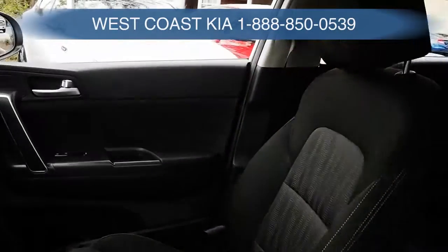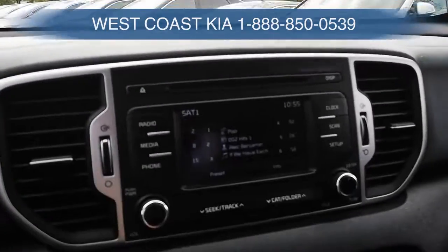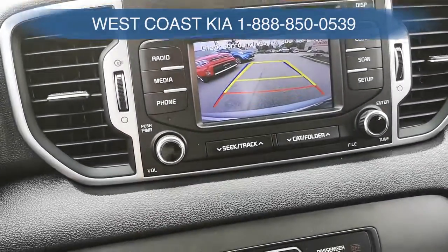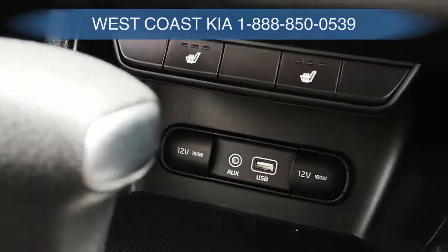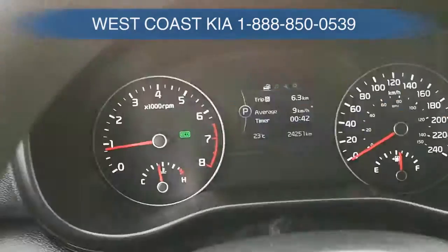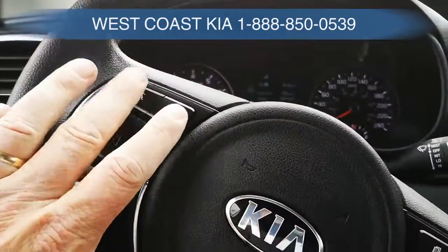Okay, I'm just going to jump in for a second and let you take a look at how nice and clean this is. It's never been smoked in. It does have a backup camera, Sirius satellite radio, air conditioning, again heated seats, and 12-volt plug-ins, USBs, and auxiliaries. Sorry, it's hard to see that. There you go. Again, this only has 24,251 kilometers.